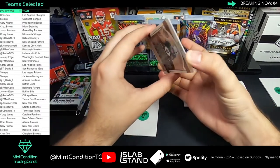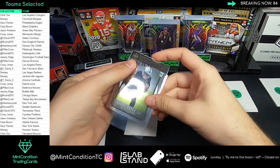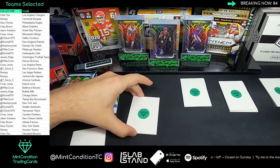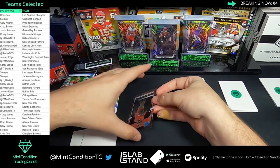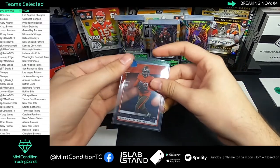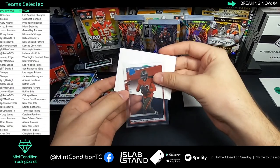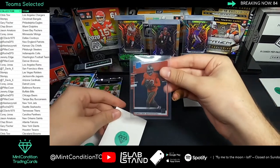Behind him, who loves mint condition? Henry Ruggs loves mint condition on the Legacy update, going to the Raiders. And then on the back. These cards are so thin. We do have a Laviska Keyshawn Vaughn, the Clearly Donruss rated rookie. I like to hold him up to here so you can see all the lines here. So nice Keyshawn Vaughn.